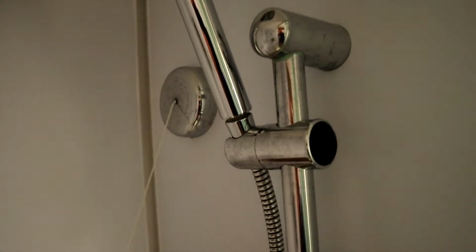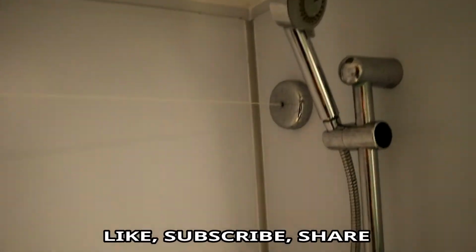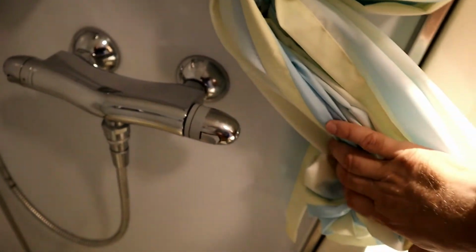And the shower. They do provide you with body wash and shampoo. They also provide you with a line up here that you can pull across to hang your swimsuits or wet t-shirts, whatever it might be that you need to dry. Over here is your water settings. You have a drain inside, and you also have a drain on the outside in the left-hand corner.